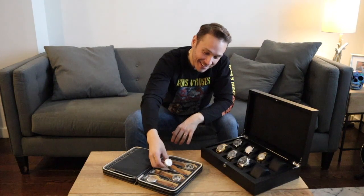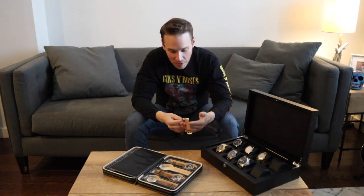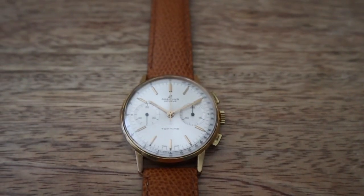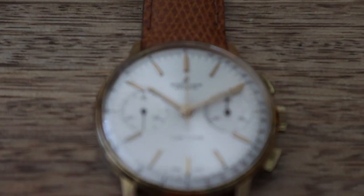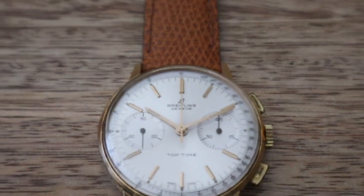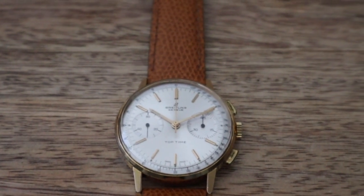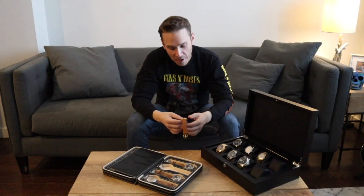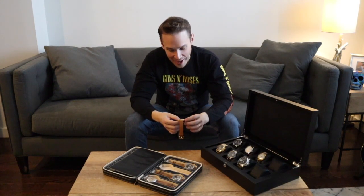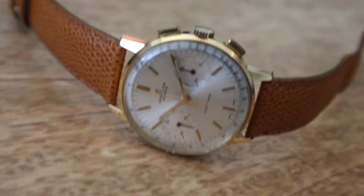All right, and next we have another Breitling. This is my Breitling Top Time. I don't wear this one too often. It's the smallest watch I own. It's 34 millimeters. It's gold plated, but it has these beautiful rectangle pushers, 2-register chronograph. I have it on a Jean Rousseau pebbled leather strap. I wore this to my engagement party with a green suit, which I thought complemented it extremely well.